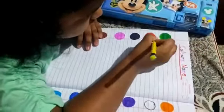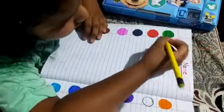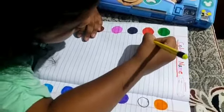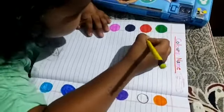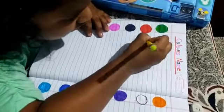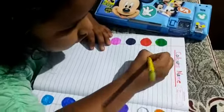Red. Spelling of red? Write down. R. E. Yeah. D. Excellent. And what is this color?